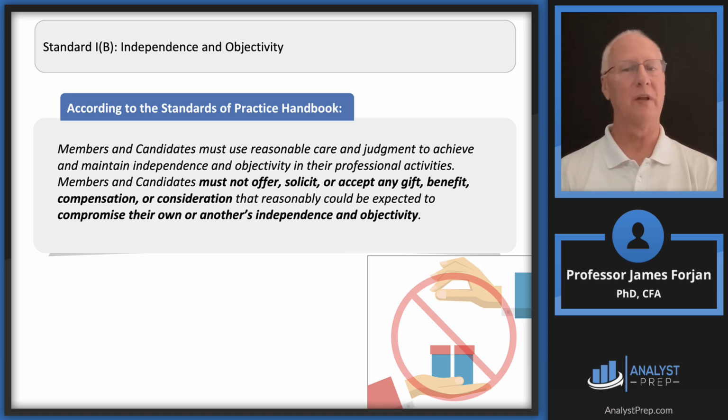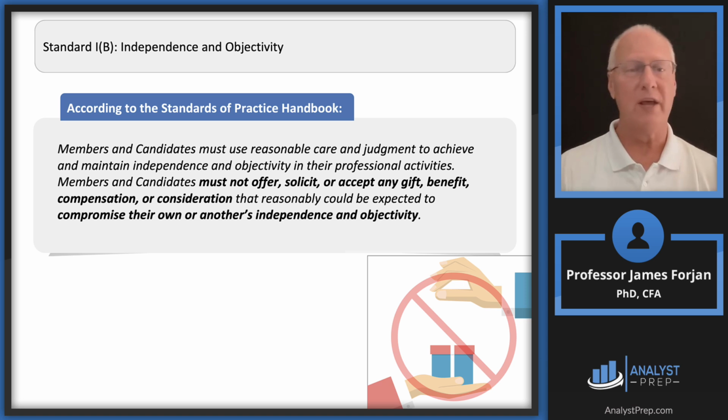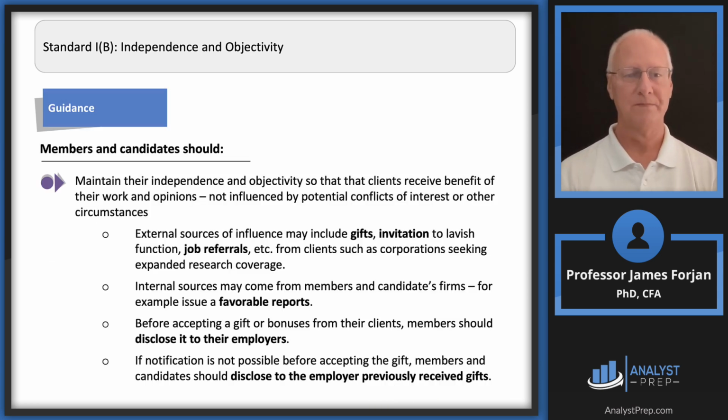All right, so what are we doing here? We must not offer or solicit or accept any gift, benefit, compensation, or consideration. So what is that telling us? We've been through the CFA program, right? We hold the designation. We're smart, we're skilled. And so we have some kind of a process under which we make a recommendation or an investment decision, whatever that is. And what we need to do is be able to look ourselves in the mirror every night before we go to sleep, lay our head down on the pillow and say, that was my best effort, and I wasn't influenced by anything out there. Because gifts and benefits, compensation, they could be tempting, but we need to be able to live with ourselves as we go through life.